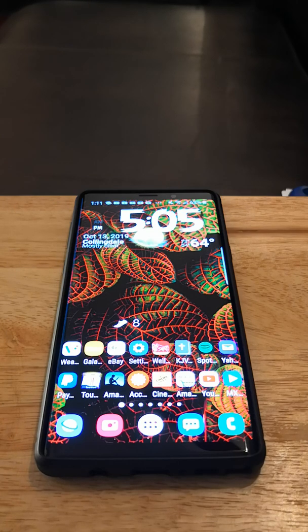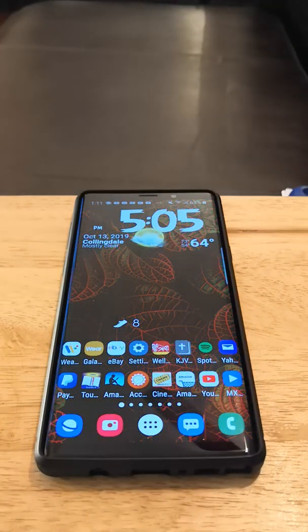Next one, the Note 9 power button is on the right side of the device, and the Note 10 Plus power button is on the left side of the device. That's another thing I do not like, that Samsung moved the power button to the left side on the Note 10 Plus. I don't like that at all. There was nothing wrong with leaving it on the right side. I have no idea why they did that. That was a dumb move. Hopefully with the next Note 11, they'll put it back on the right side where it belongs.